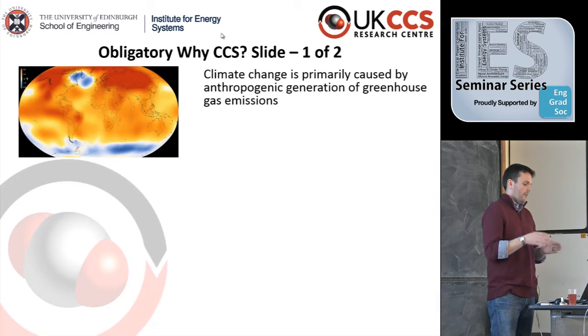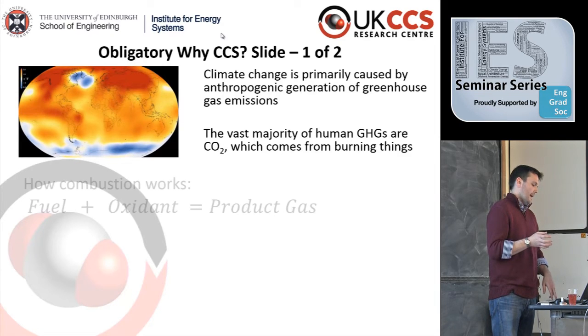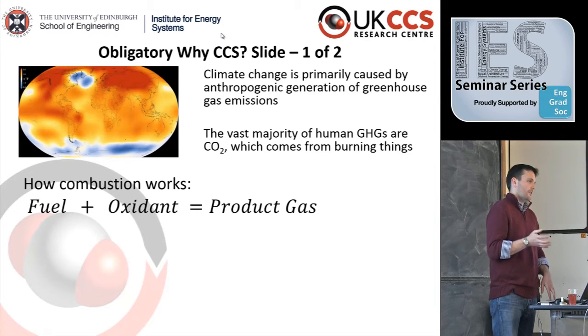So if you break down that whole sentence, anthropogenic means us, generation means we create CO2, greenhouse gas emissions mean gases that go into the atmosphere. That is almost wholly done by the generation of CO2, which almost primarily comes from burning things. So if you look at how a combustion reaction works, you have to have fuel, an oxidant, and you make a product gas. We don't care about any of that. We just want the heat to do things.